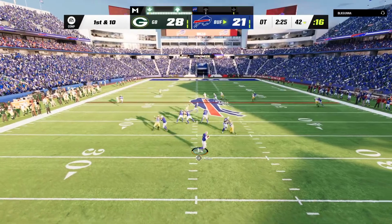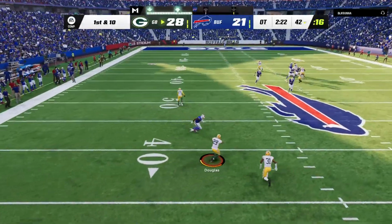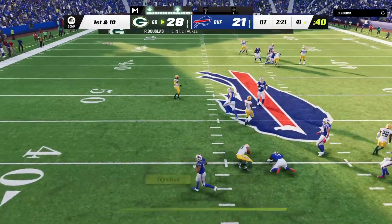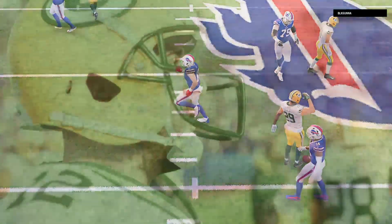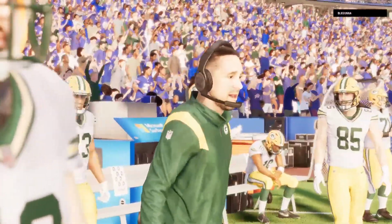To throw, it's Allen. Oh, it's intercepted. That'll seal it. Rasul Douglas picks it, and the Packers are going to take over at their own 41. So a win here for the Packers.